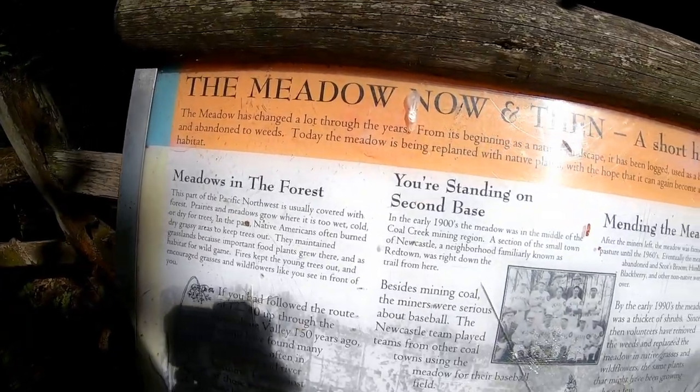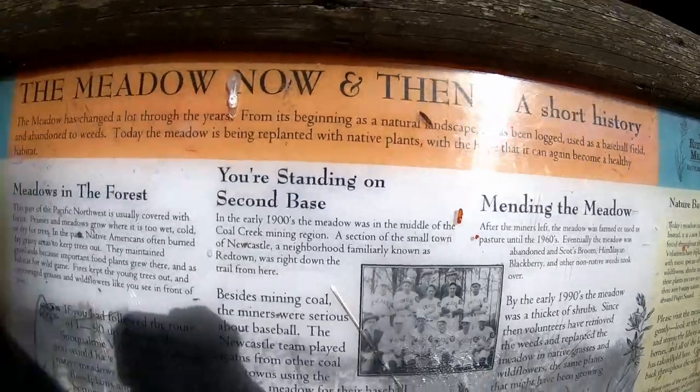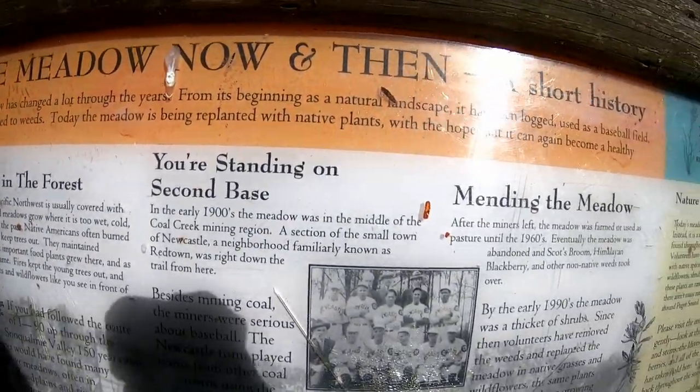The meadow has changed throughout the years. From its beginning, the natural landscape has been logged, used for baseball fields, abandoned to weeds. Today, the meadow is being replanted with native plants. Hope to gain a healthy habitat again.